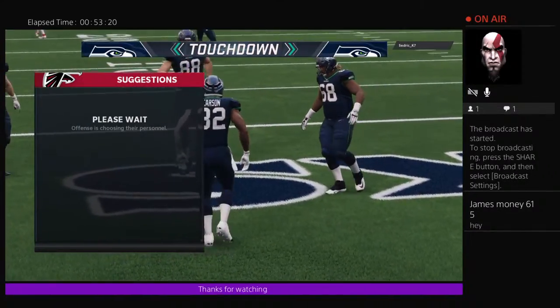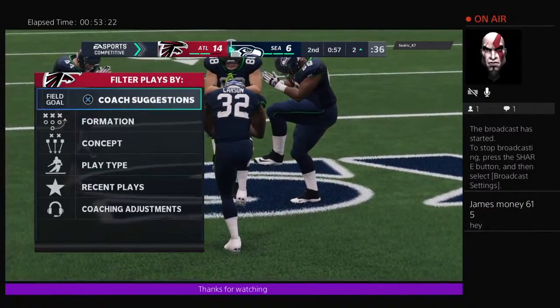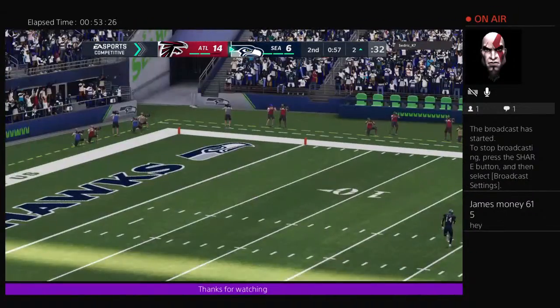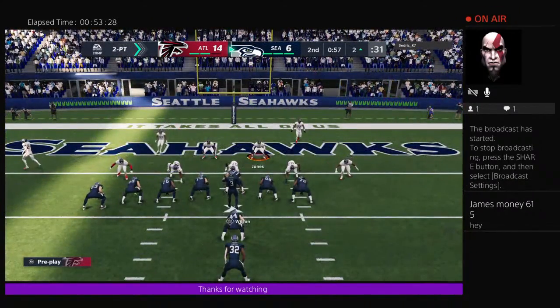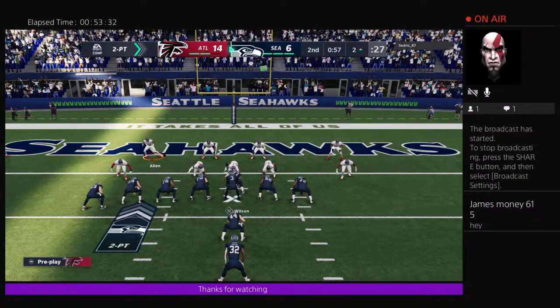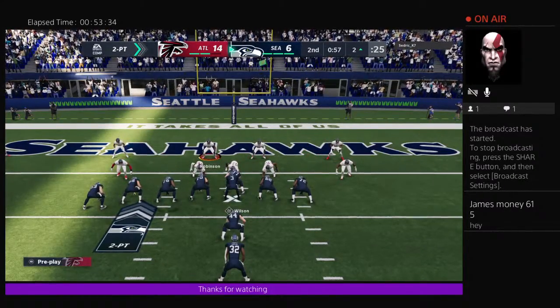Chris Carson, 51 yards. And the Seahawks get the quick strike touchdown. The way this one was going, you just got the sense they needed something before half. They've at least got something on the board now. Still trailing, but a good sign.